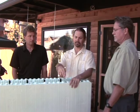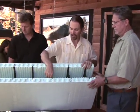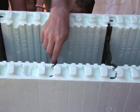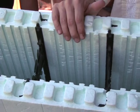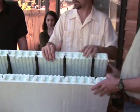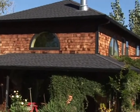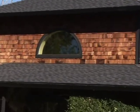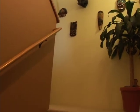There are built-in nailers right here, that high density hard plastic nailers that serve as the studs that you screw into. So you end up with the net effect, the net look would be the same as a stick-built home. It's just you aren't using the wood, and you end up with a thicker, tighter, more sealed and more efficient home.